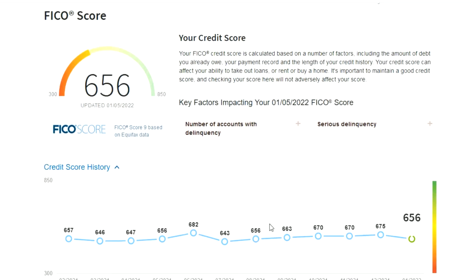As you can see here, I was at 675, and right before that I was at 670. It stayed at 670 for these two months. So I'm assuming this is October, November, this is December, and here I am now, once that 44% hit.